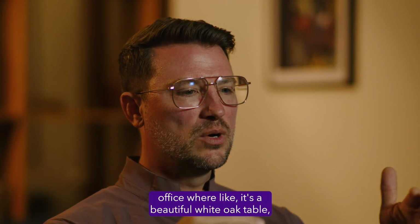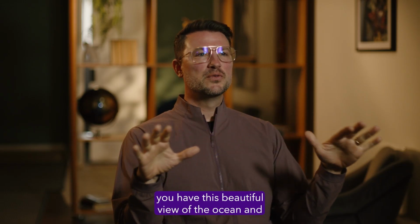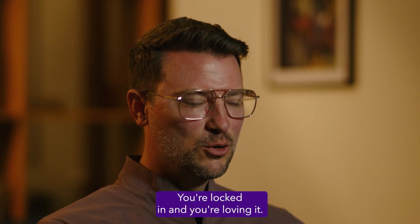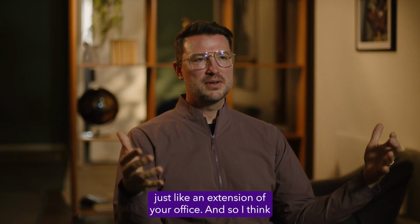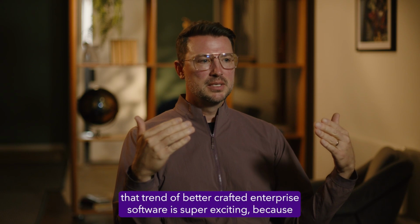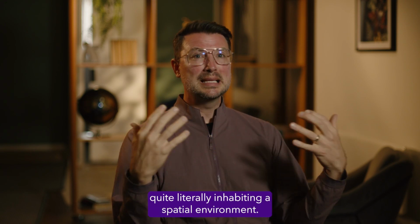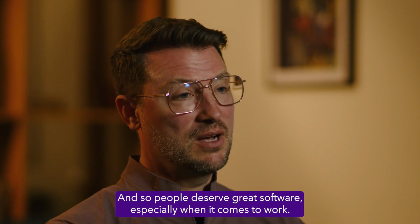Now, how about working in an office where it's a beautiful white oak table, you've got this nice Knoll leather chair, you have this beautiful view of the ocean and the windows are open and you can smell the sea breeze coming in. You've got a wonderful monitor in front of you. You're locked in and you're loving it. Your software should feel the same way. It's just like an extension of your office. And so I think that trend of better crafted enterprise software is super exciting because more and more people are using more and more software, especially when we get into the realm of VR. And if we're using VR for enterprise work, then you're quite literally inhabiting a spatial environment. And so people deserve great software, especially when it comes to work.